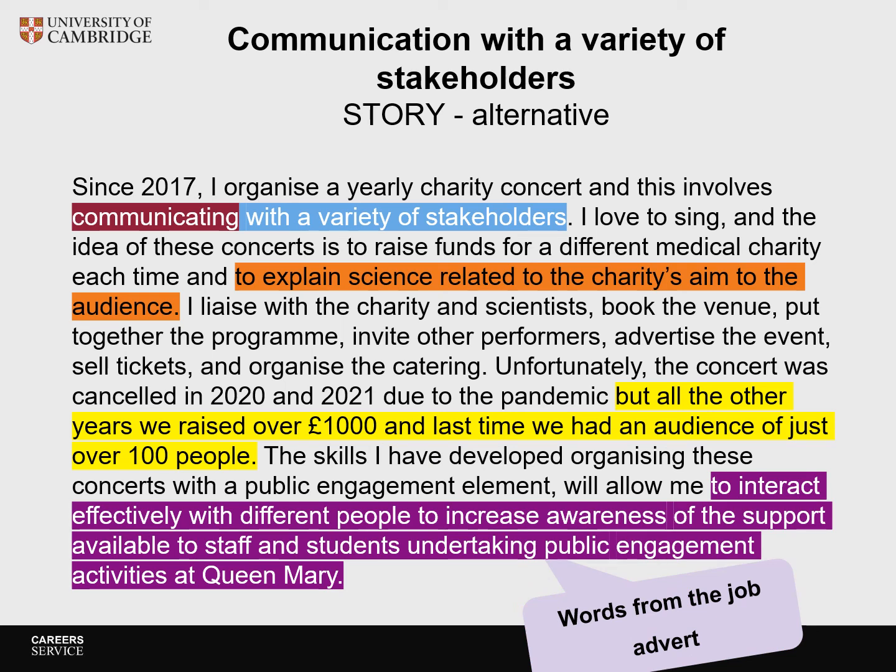Finally, they close the paragraph with a sentence using words from the job advert to demonstrate how these skills are relevant to the job. To interact effectively with different people to increase awareness of the support available to staff and students undertaking public engagement activities at Queen Mary.